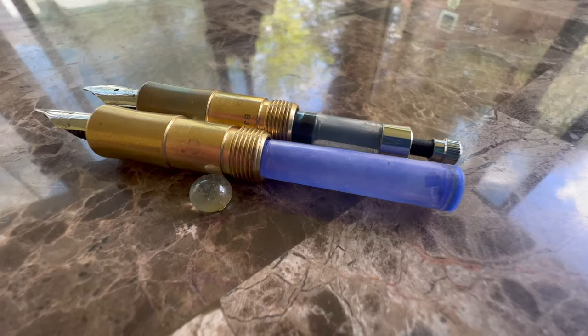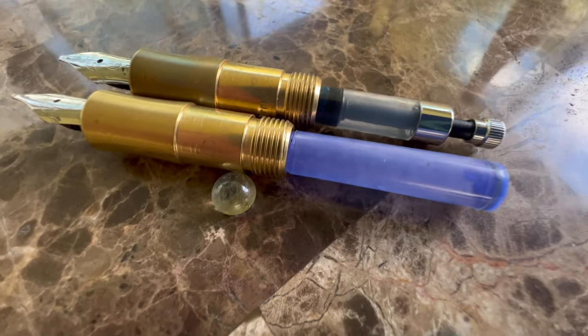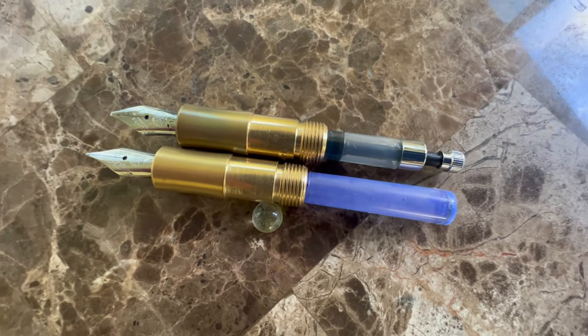This next myth may be the most controversial yet, and that is that either cartridges or converters are better in a fountain pen. I know you guys have strong opinions on this, and I will be very disappointed if I don't see a slew of comments telling me either that I'm wrong or what your opinion is. And I welcome that. Push back hard. I know I'm about to challenge you guys.